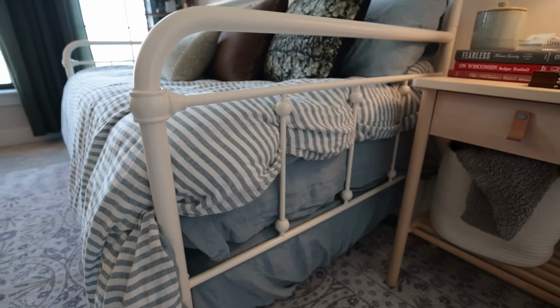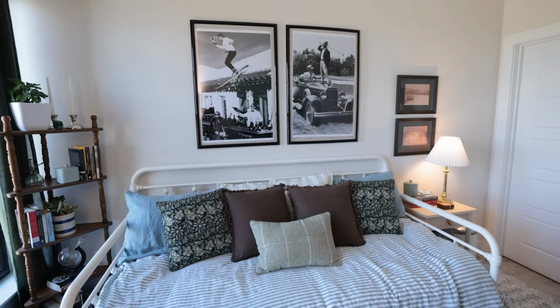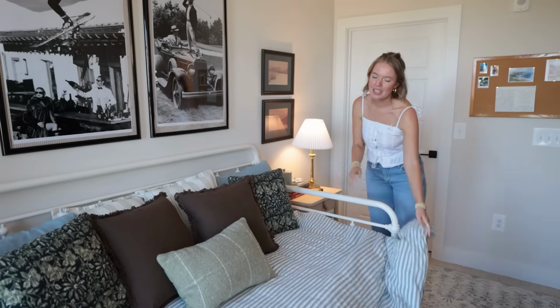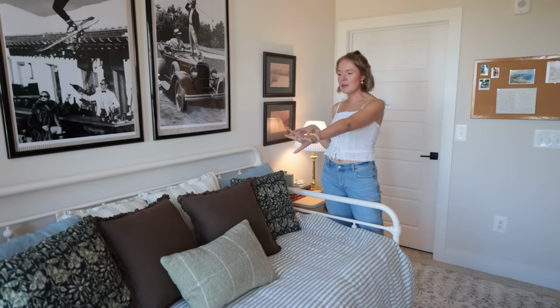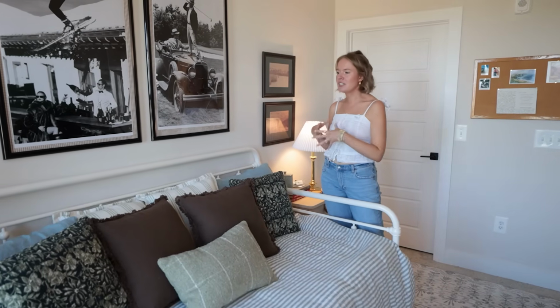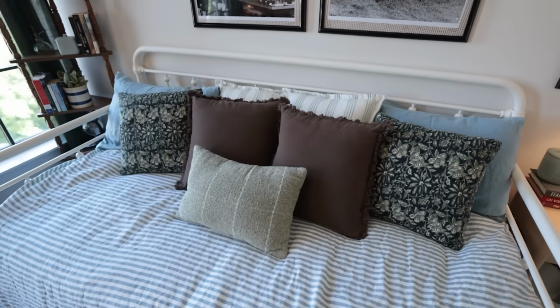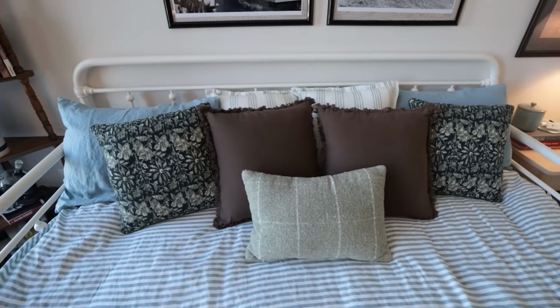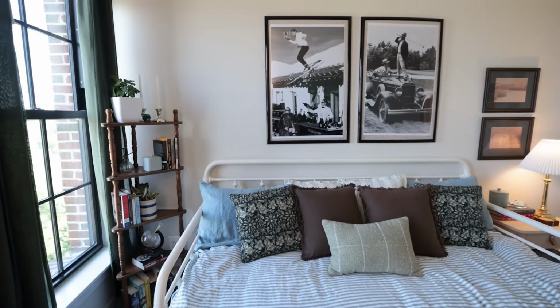And I have another one of my Sunday Spell designs on here. This is our reversible duvet cover in Mist Stripe, which is definitely a customer favorite. And then I just added as many pillows as I could possibly fit on here because I think it just needs to feel comfortable and full in here, and it looks so much more comfortable and inviting with a lot of pillows on it.